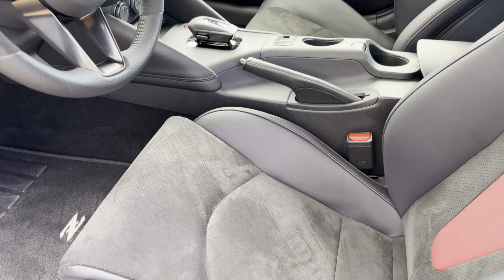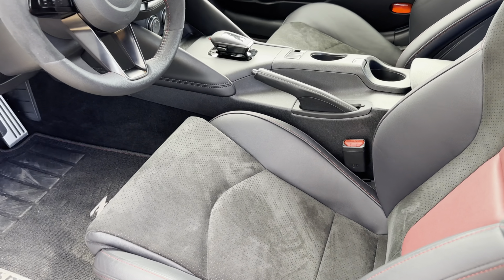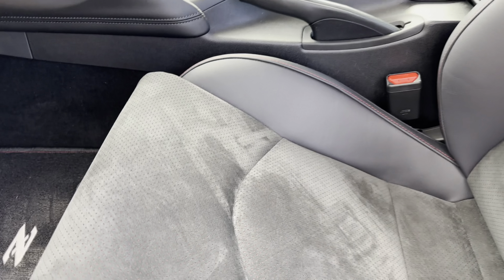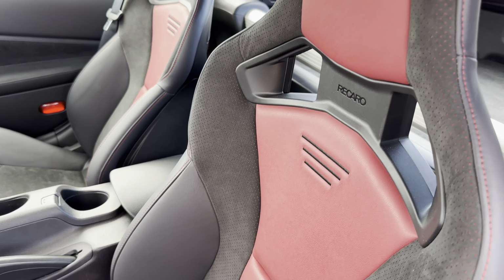The one thing I did notice is that these are kind of narrow if you're a wider person like me. They dig in a little bit on a longer road trip. But other than that, they do keep you in the seat. There's Alcantara on the seating surfaces, which is really nice. That keeps you from sliding around as well.